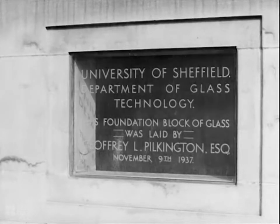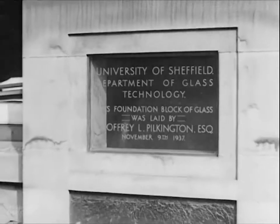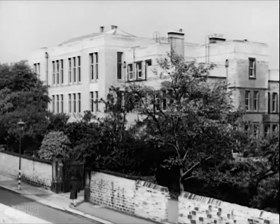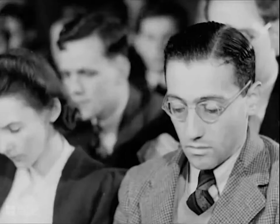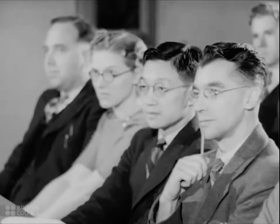In the Department of Glass Technology at Sheffield University, Britain possesses a splendid research foundation supported by British and Dominion glass manufacturers and the university authorities. The originator of the department, which was the pioneer of its kind in the world, is Professor Turner, to whom tribute is paid by glassmakers all over the world. Students come here from many countries.